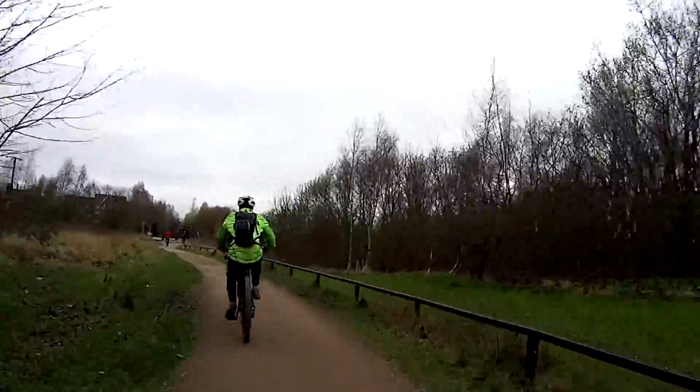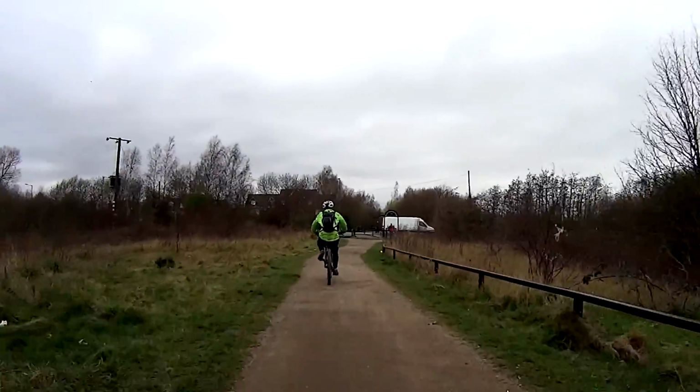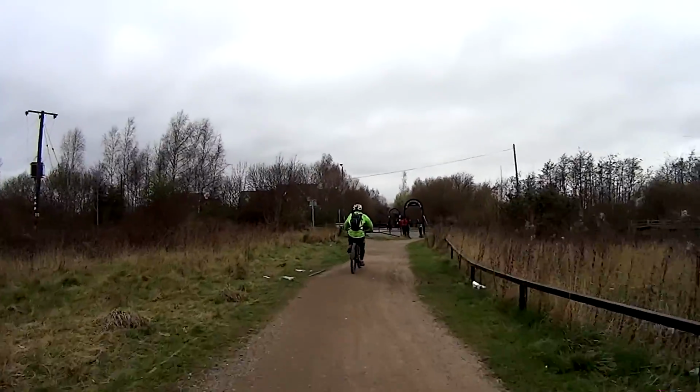Some parts of the Transpennine Trail we know well, as we visit them a number of times per year. There has definitely been an improvement in recent years to the quality of the paths and the removal of litter and broken glass.